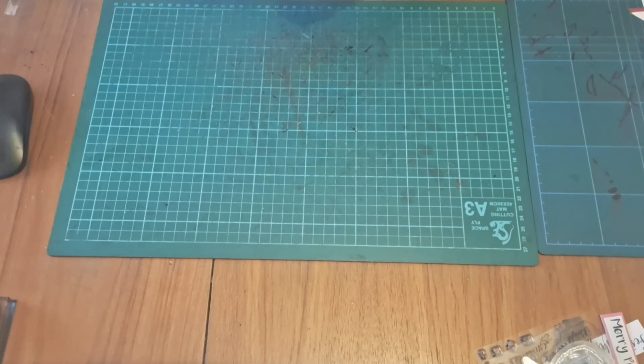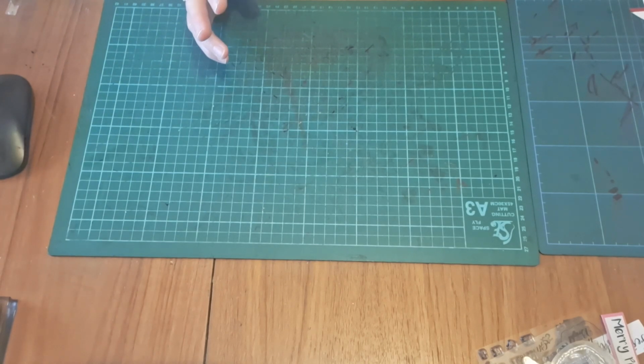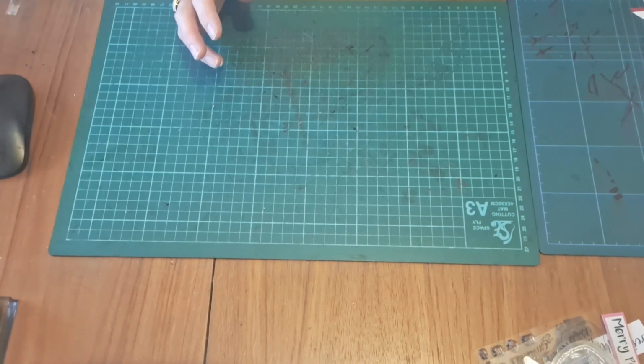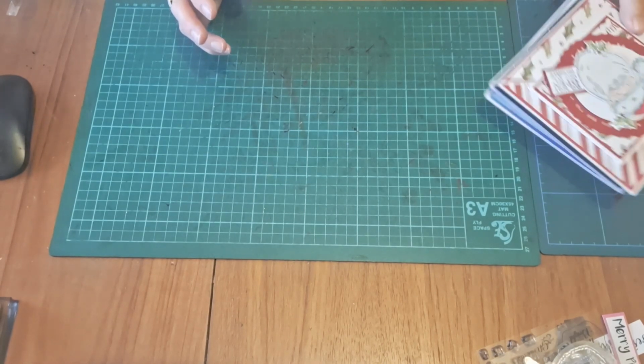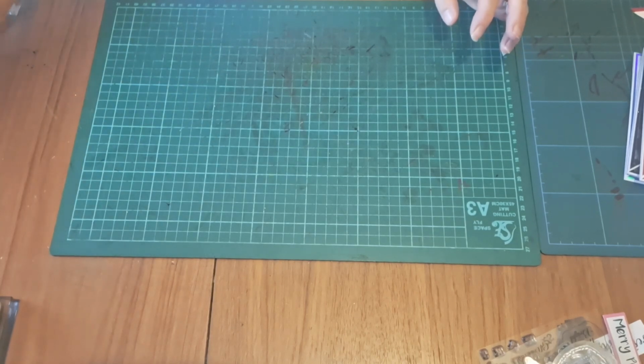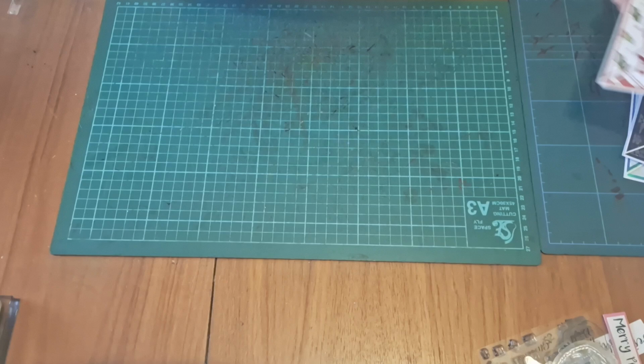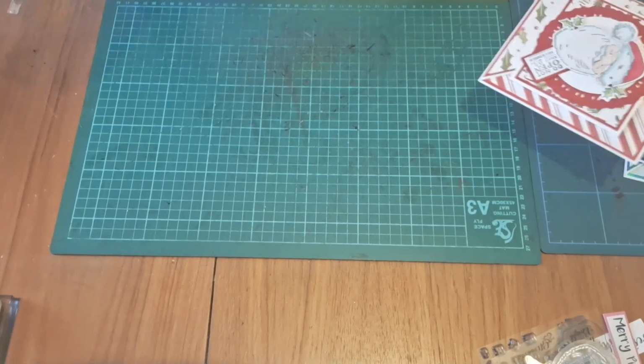So for the month of October, the card was a diagonal joyfold card. Okay, so this is now my fifth time of trying to film this. We've had visitors and technical difficulties. So I've got some samples of my version of the diagonal joyfold card.